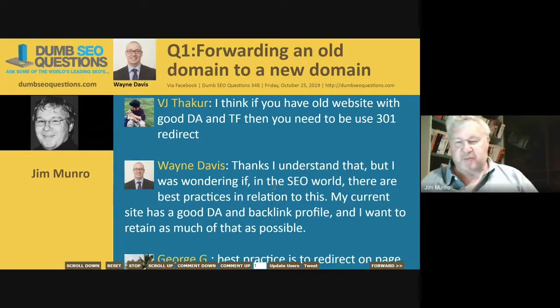Of course, if you are familiar with how regular expressions work, you don't necessarily have to redirect page by page, but it's very important to preserve the structure as much as you can.